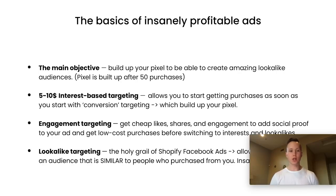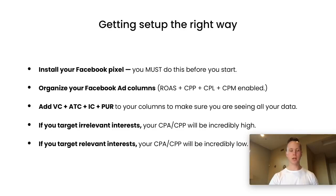So that's what I've learned. That's literally what I've used. Now I mostly only run lookalike audiences for my Shopify stores, and they do incredibly. You're getting like $3 purchases, $2 purchases, so it's absolutely insane. Now there's a couple of very important things we need to do before we start running our ads.